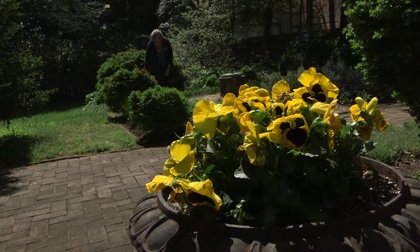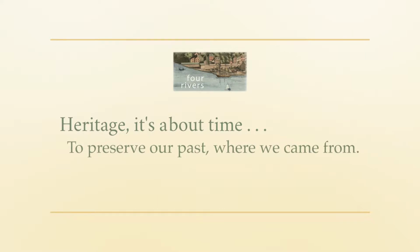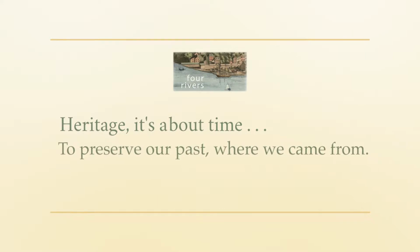She said to me, "Why don't you come and be a docent?" And I've been a docent ever since, and I love it. I love learning all the time. I love the house so much just because it's just such a wonderful old house.